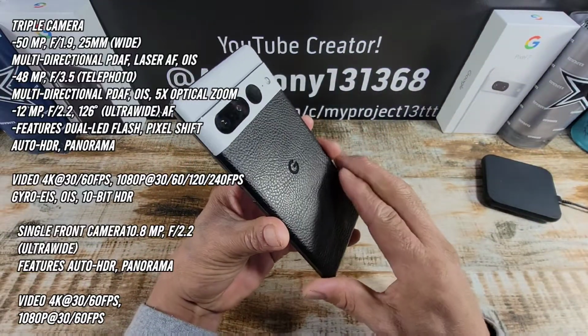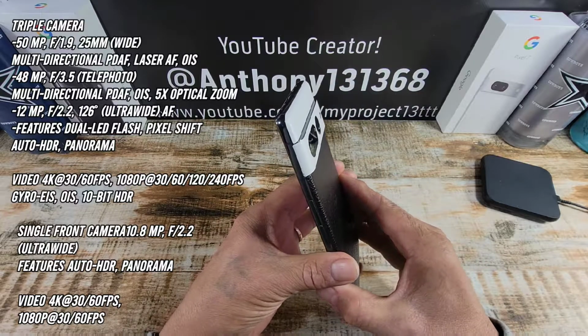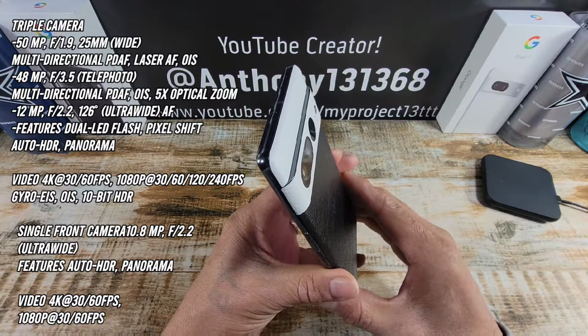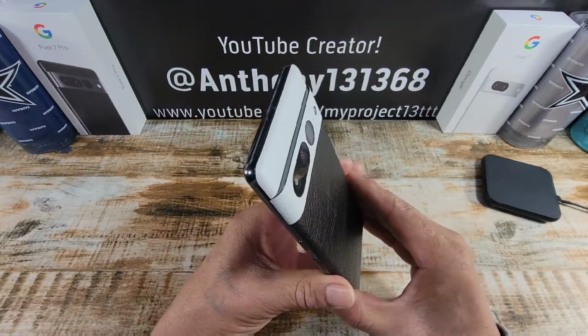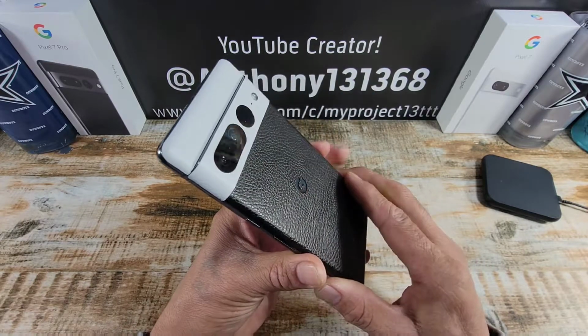Now, as far as the cameras on the rear and on the front, thumbs up. I'm not going to go into specifics. I'm just going to throw up some photos, day and night photos, some low light photos, and you'll be the judge. Leave some feedback down below in the comment section.